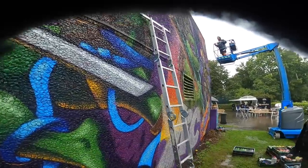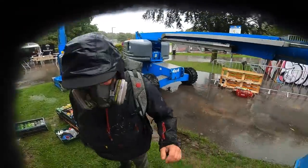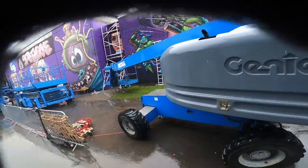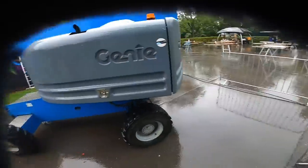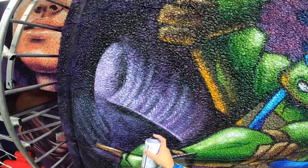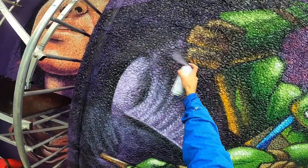Go down. This is not safe. Rain is one thing, but thunders? No, thank you. I waited in the tent for about 15 minutes until I hear no thunders, and I went back to the wall.